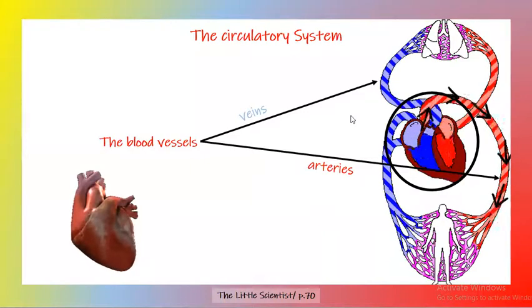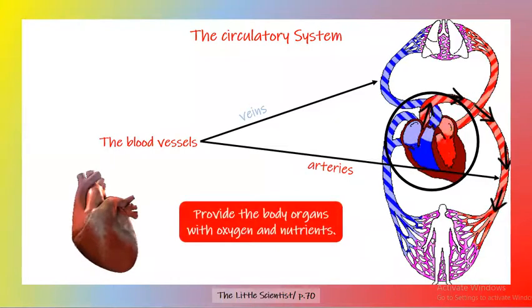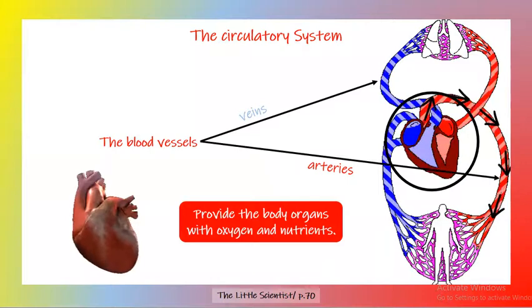Why is that happening? It's because the blood needs to provide the organs with oxygen and nutrients. So the blood is our precious taxi that takes oxygen and nutrients to the body organs. Okay? While veins do the opposite. They take the blood from the body organs and back to the heart. Back to the heart. Why?